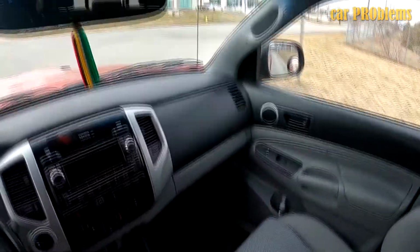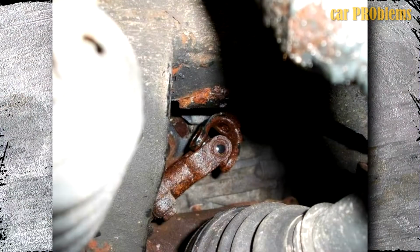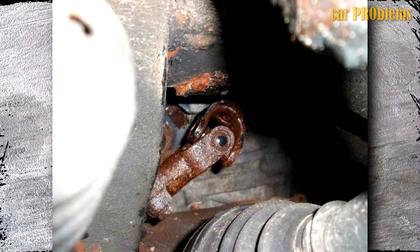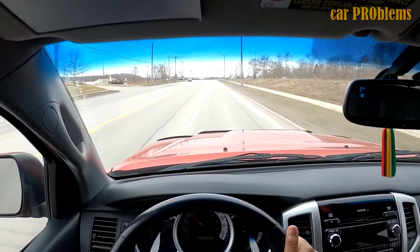Steering problems. On the 2012 Toyota Tacoma, be on the lookout for steering intermediate shaft failure. The problem could manifest as excessive steering play, increased steering effort, steering rattles, or even a stuck steering wheel. This issue is caused by the U-joint at one end of the shaft failing due to excessive corrosion. The average cost of a replacement is between $250 and $300, and the entire process takes less than an hour.